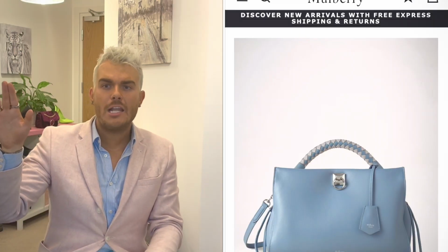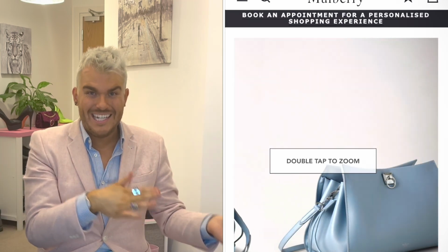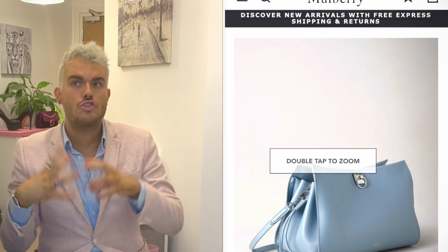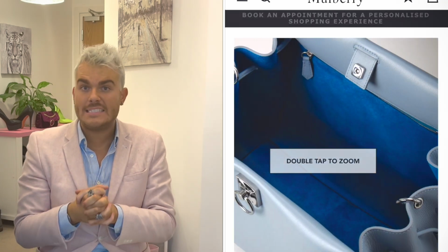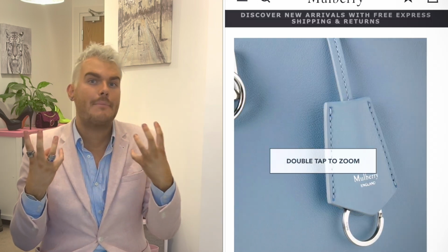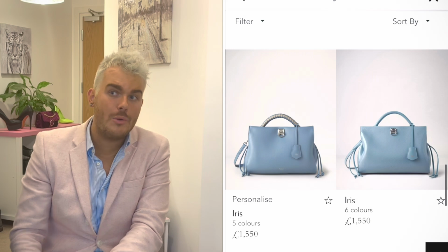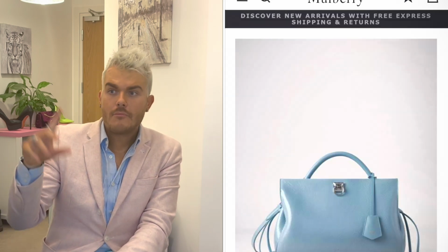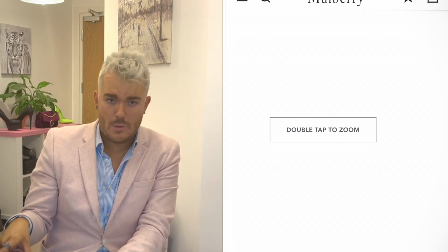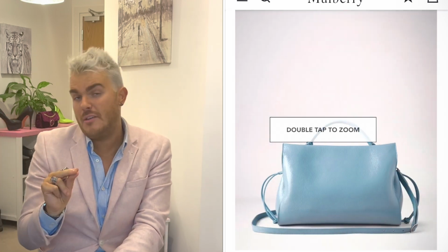Now, compare the colour of this to the colour of the Lily. I can see why the Lily is more towards green. This is a very beautiful, soft periwinkle blue. It is stunning. I love the fact that with the Iris, you can also mix it up, so you can mix up the handle. I really like this woven handle that they have on it, but you can buy it without the woven handle as well, if you wanted, and change up the handles, different colours, etc. That can be really fun.